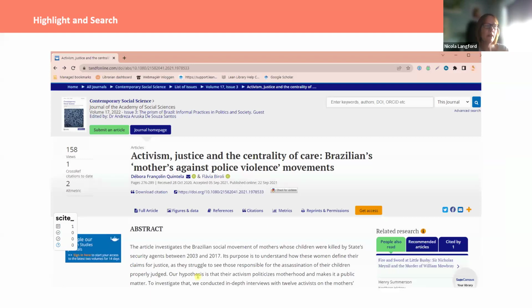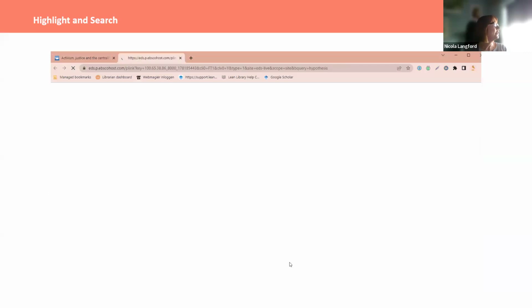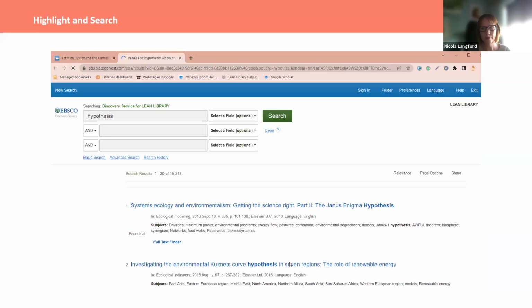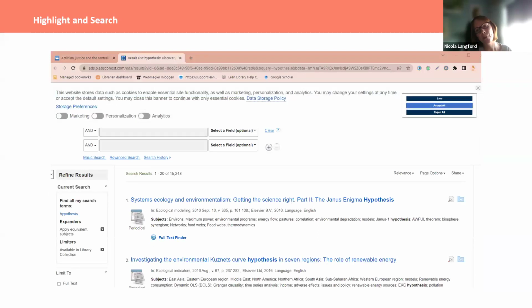We also have another great feature here. Again, this is just about making sure that users know that the content's available in the library and bringing them back to you and to that content that you pay all that money for. And so here, highlighting search is a great feature.